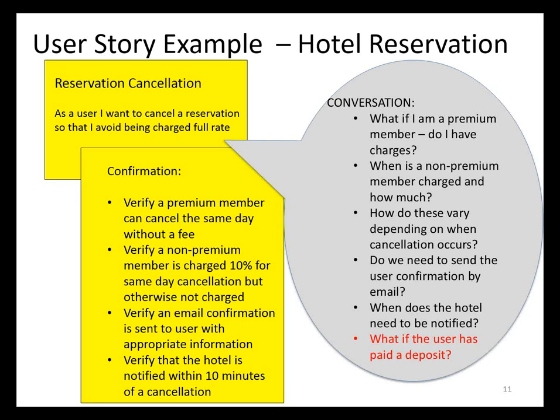Now the conversation, all the Q&A, will help refine the story in terms of its description and in terms of the confirmation criteria, so that they're clear. The confirmation criteria or acceptance criteria define the boundaries of the story, what's in scope, what's out of scope. They augment and clarify the requirement. And therefore, refining that through Q&A, raising things that haven't been addressed, asking whether they're in scope or out of scope, getting that clarification is really important to prevent defects.